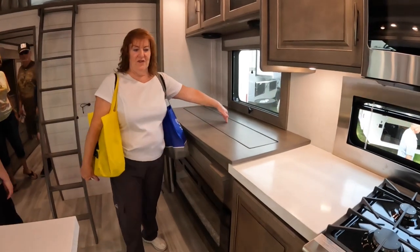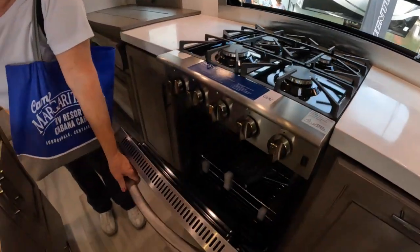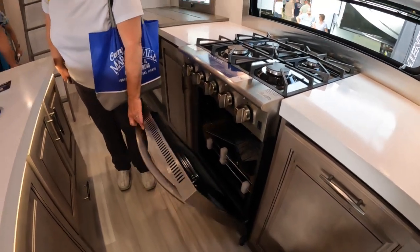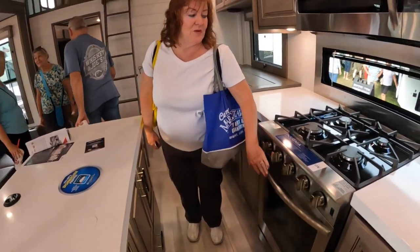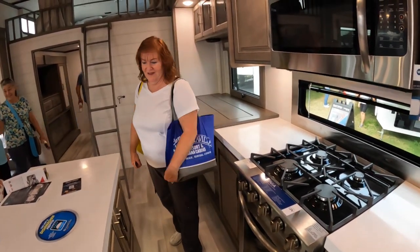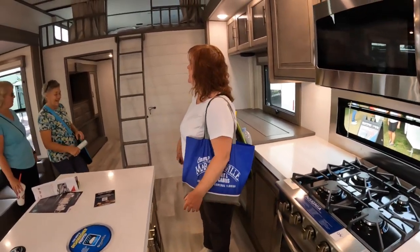And then you have the TV that comes out. And then look at the oven. So you could fix a full-size family meal. The oven's a little bit bigger. Not only is it bigger, but you get 4 burners. Most RVs have 3 burners. So that's a nice plus.